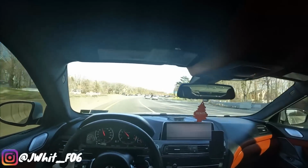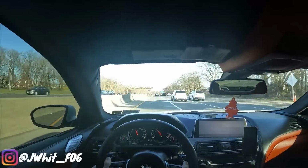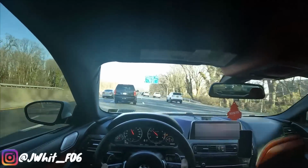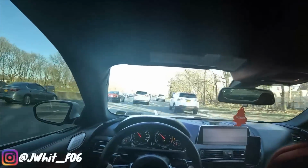The SUVs taking that turn, you can see their body roll and stuff, like they're having a hard time taking the turn. That's the max speed that truck could take the turn, and I'm just like, wink, wink, wink, right through them while taking the same turn. That's what I love about these cars, man. Worth every penny.